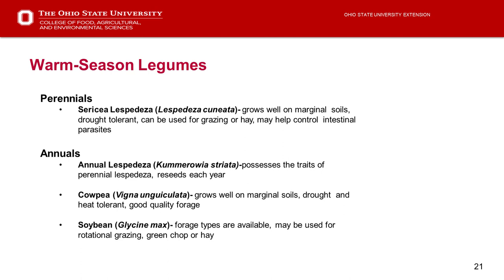When we look at warm season legumes, we do have some options that are perennials. The most common perennial warm season legume would be Sericea lespedeza. Sericea lespedeza is often grown on reclaimed or marginal sites. Its intake is low. It's not very palatable for livestock because of the tannins that occur inside the plant. However, those tannins have a benefit as well, which is reducing the pressure of parasitism in small ruminants.